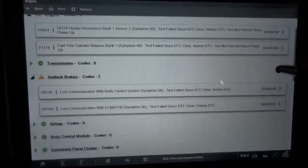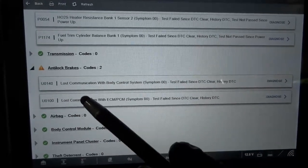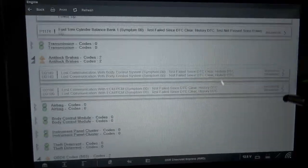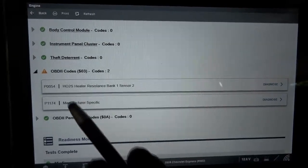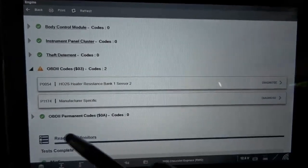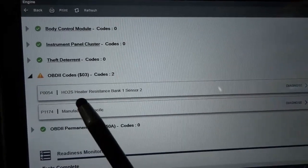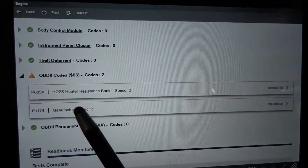So it looks like we have two trouble codes in the ABS control unit. We have some U codes over here, some communication codes. Let's scroll down a little bit more. So right over here on the generic side, so mode 10, we still have two trouble codes, the same trouble codes. So let's address this trouble code first. And I'm sure once we fix this, this will also be fixed.